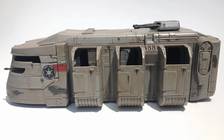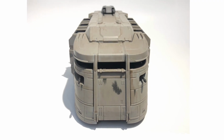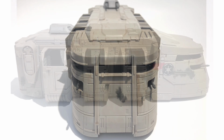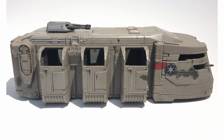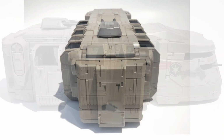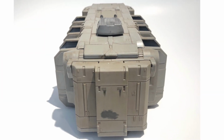Today in the Bantha Tank, we're taking a look at Hasbro's 2001 Vintage Collection Imperial Troop Transport. Now we're playing in the big leagues with the Vintage Collection. If you're unfamiliar with the line, this is basically the best of the best that Hasbro produces for the 3 3/4 inch scale. The vehicle is a dark tan with some gray in it. It has some extreme weathering, but it's really done right.